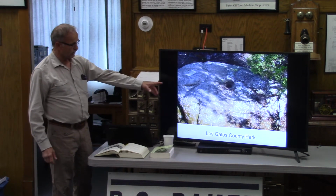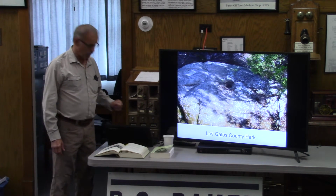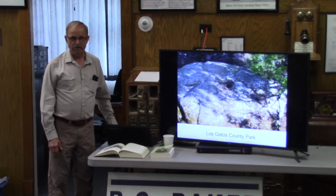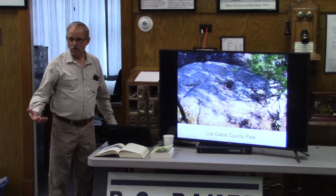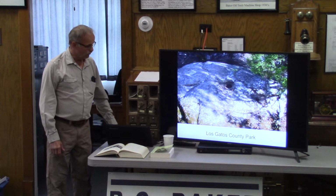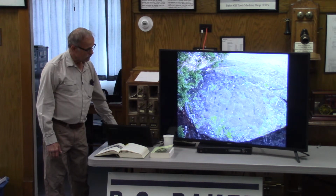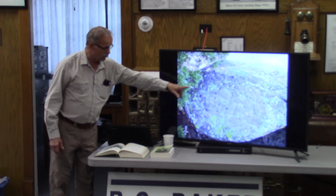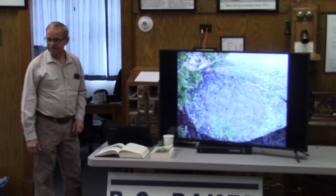Yeah, this is Los Gatos Park. We've got 2 slides in here from Los Gatos Park. And I guess there's quite a bit more up there that I'm not aware of. I've heard a lot of people talk. The whole canyon is full of stuff. And this is the backside of a rock on the upper level. You'd walk right by it and never know that any of the cupule art was on the backside.